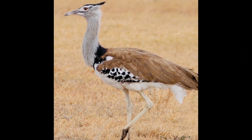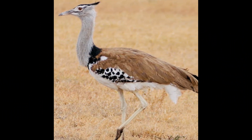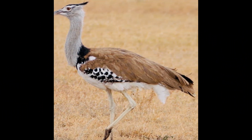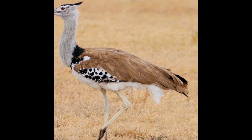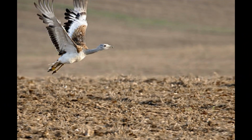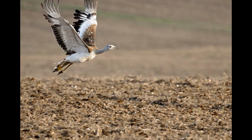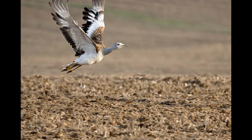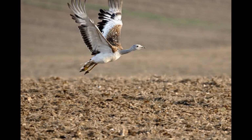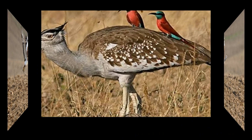The most notable sound produced by Kori bustards is the deep, resonant booming call made by males during the breeding season. This call is a low-frequency sound that can carry over long distances. The booming call is used by males to attract females and to establish dominance over a territory. It is often described as a series of low booming sounds, almost like a distant drumbeat or a low-frequency hum.